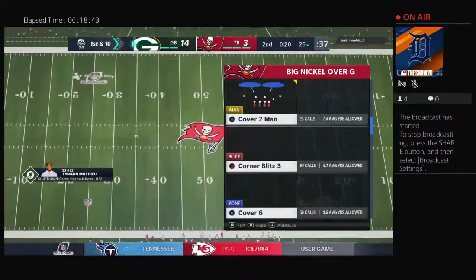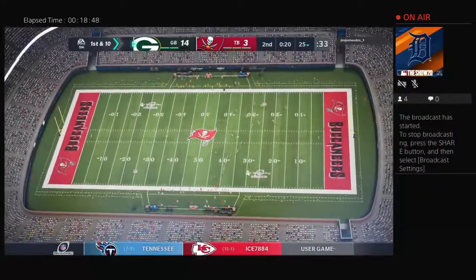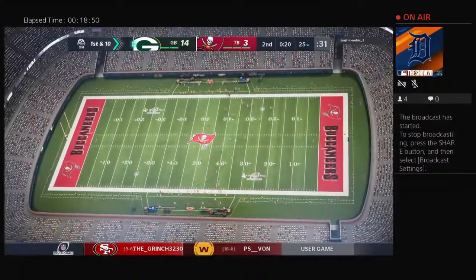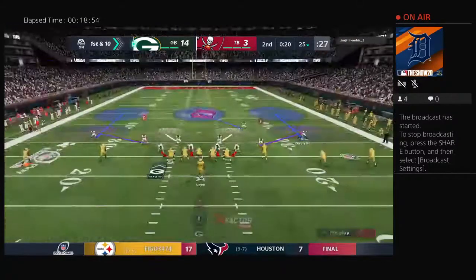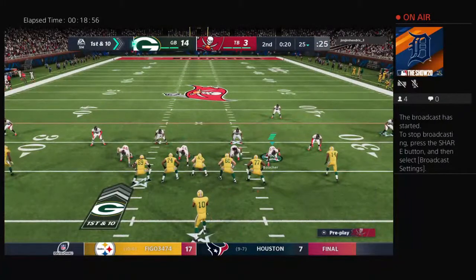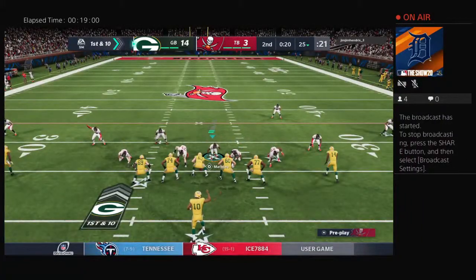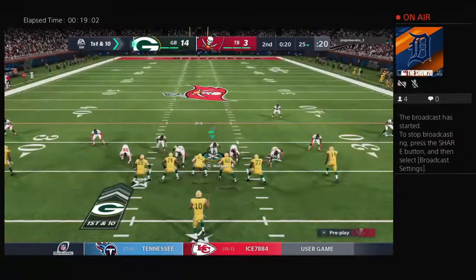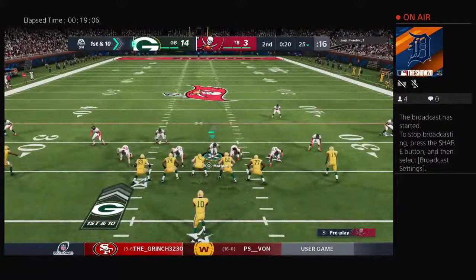The Packers take over 1st and 10 at their own 25-yard line. The Packer offense ready to get their next drive underway. You've got less than 30 seconds left here in the half. You're well on your own side of the field. What are we doing here, Coach Davis? Well, I'm trying something on 1st down, and it's something that's safe.